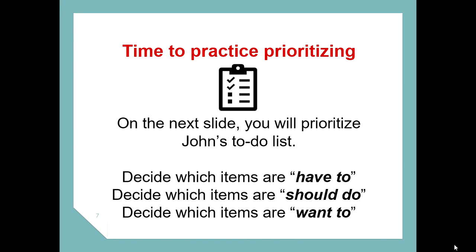All right, it's time to practice prioritizing. On the next slide, you will see our friend John's to-do list. Use your blank sheet to jot down which of his tasks are have to, which are should do, and which are want to. Are you ready to start?